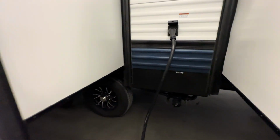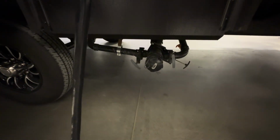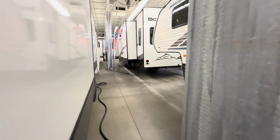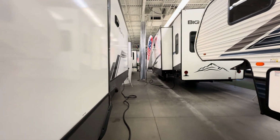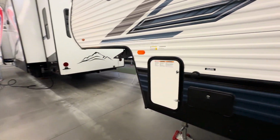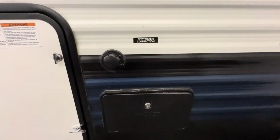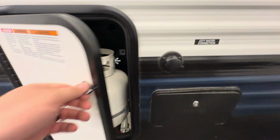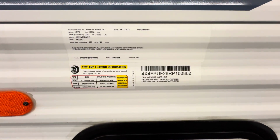So we got limited space back here, but this is where your dump valve is. And then it's going to be a tight squeeze right here, so let's see. Probably get my belly all dusty. I'm so tired of being fat. Ugh. City water connection, outside shower, propane. Look at the old Stataroonies.